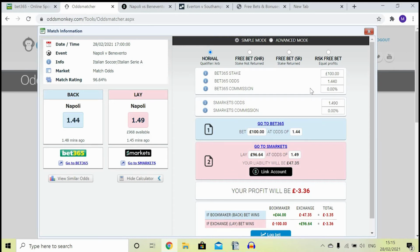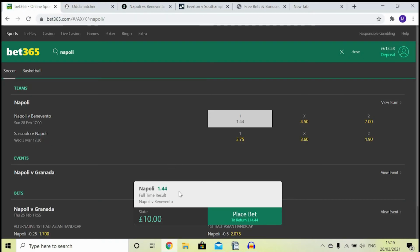Just to let you know, my account is not new, so I won't be able to claim this offer. So I'm gonna put a £10 bet just to show you what I mean, right? But if you're starting out, if that's a new account, make sure you do 100, right, and place the bet. But this is not a new account. I will not get a free bet, but you will get the free bet. So make sure you do 100. In my case, I will do £10, right? So I'm placing this bet.